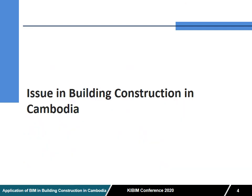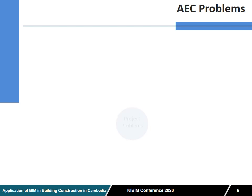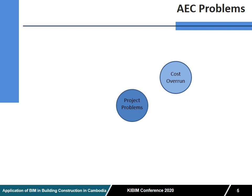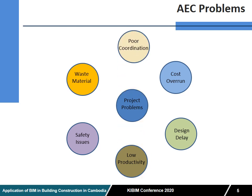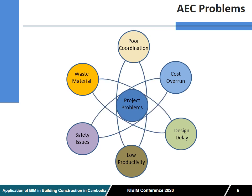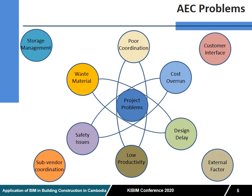Let's move to the issues in building construction in Cambodia. It has some problems in the AEC industry. First is cost overrun, some design delay and low productivity, also safety issues, some waste of material on the construction site, and also poor coordination. These problems make the construction site face many cost and time-consuming issues. Also, the customer interface, external factors, and coordination and storage management as well.